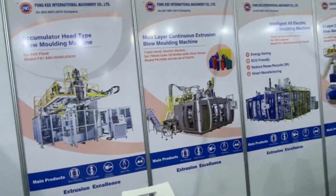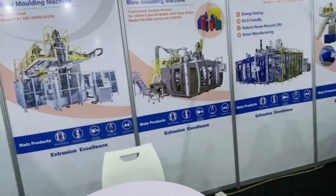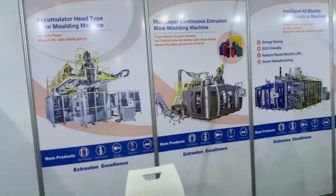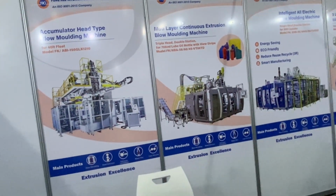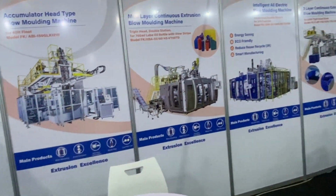Okay. And what are the equipments used for blowing bottles? Blowing bottles for chemical use, for daily use. Yeah. Okay. Depends on the customer's requirements.